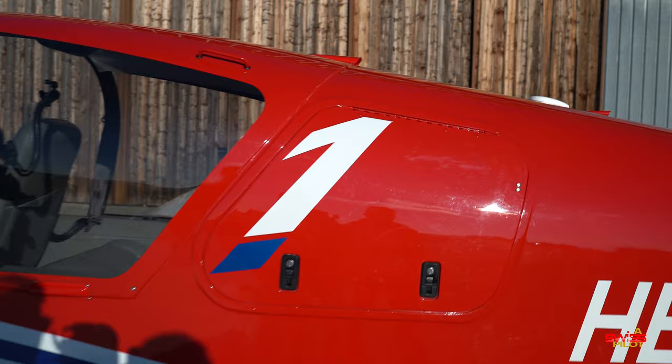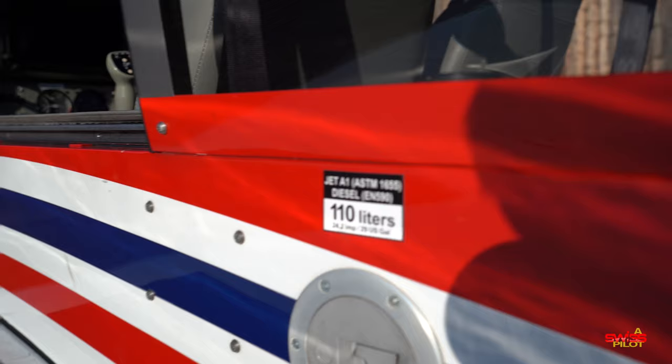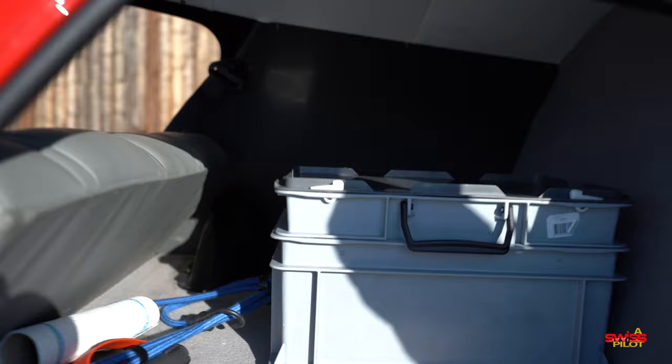Only the size of the baggage compartment is a little smaller than what I'm used to, partly because the DR401 carries its fuel in the fuselage. The main tank is located under the rear seats, while in this specific model there is an auxiliary fuel tank under the baggage compartment shown here.